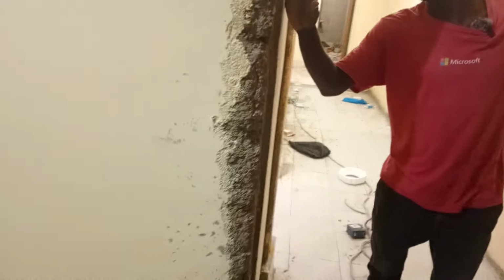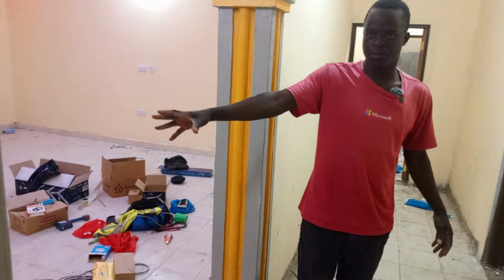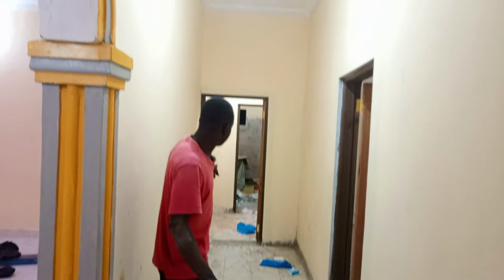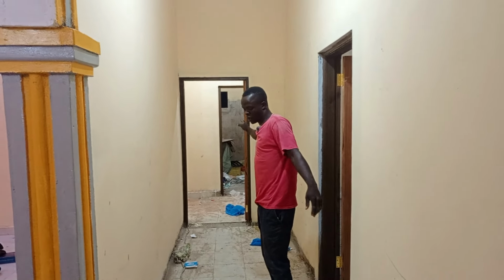And then here, this is the door, but the door we have not yet finished. We have not yet installed it. It is laying over there. So our mason will come tomorrow and fix our door as you see over here. So this is a small corridor that you see. On this part, this is the sitting room, and then this door leads us toward the first bedroom, and this one leads us toward our second bedroom, with a kitchen and a toilet over there.